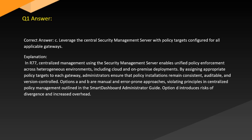Answer. Correct answer: C. Leverage the central security management server with policy targets configured for all applicable gateways. Explanation. Centralized management using the security management server enables unified policy enforcement across heterogeneous environments, including cloud and on-premise deployments. By assigning appropriate policy targets to each gateway, administrators ensure that policy installations are consistent, auditable, and version controlled.